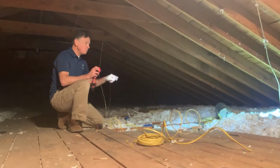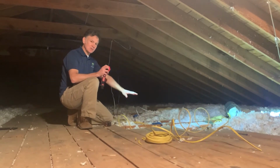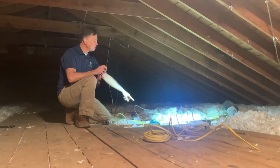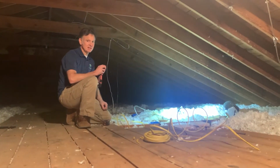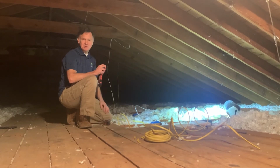What will be an issue in this house is all the little places where air can leak from the living space below into this attic. And it leaks around electrical equipment, around bath fans, around can lights. All those little places where air can sneak out really play an outsized role in driving up your heating bill.